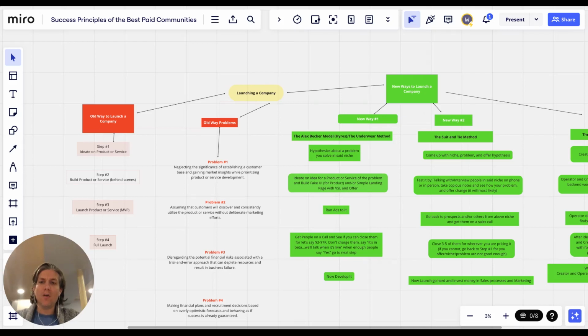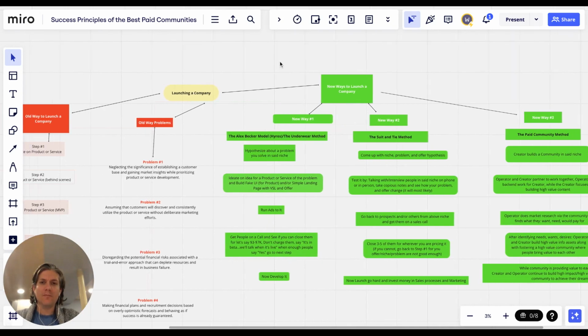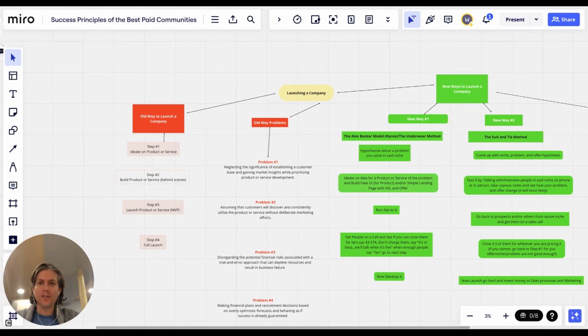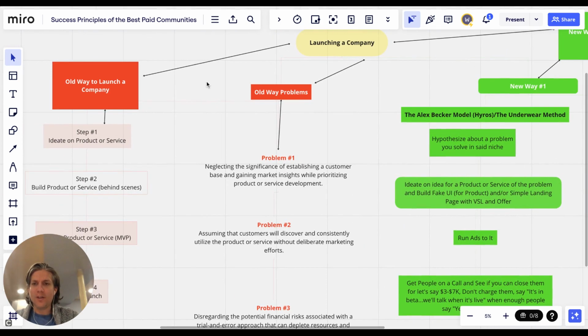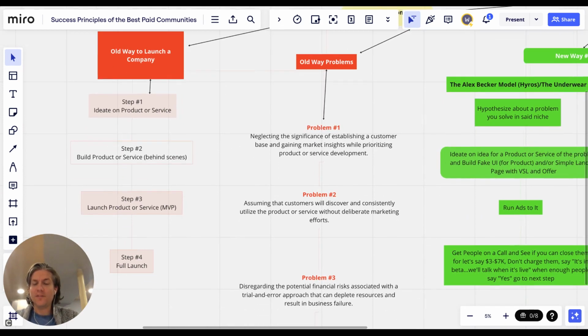All right, so the old way versus the new way, modern way to launch a company. We're going to go over the problems of the old way and how the new way of launching a company is performed. All right, so old way to launch a company. Step one, ideate on a product or service.